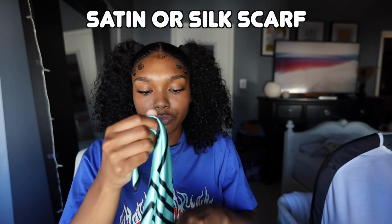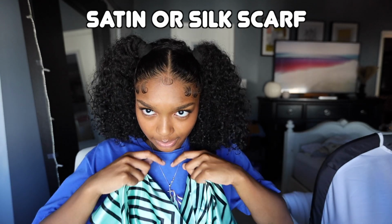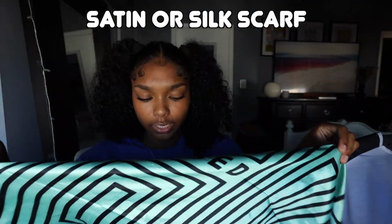If you don't want to wear a bonnet, you could also do a scarf. You can put your hair in a pineapple, put the scarf on it, call it a night. This one I think I got from Burst Skin or something like that. They sent it to me, but this one's really pretty. Scarves you can get fun with because there's so many different pretty prints and colors, so definitely you want to get a scarf. And you can also use a scarf whenever your hair is straightened or in a protective style. You definitely want to scarf it up.